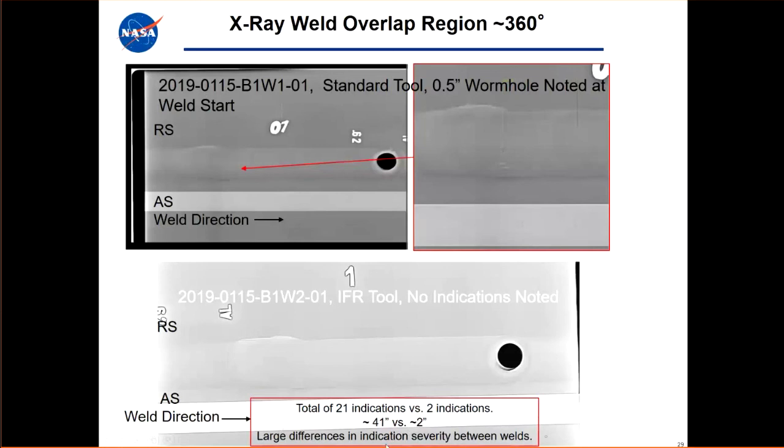So yeah, that's in terms of just linear inches of weld when you add those together. So there's 41 inches versus 2 inches, and we only x-rayed the sections of the barrel that we pulled out, so it wasn't a 360 degree x-ray of the whole barrel. But for the sections that we actually pulled out, 41 inches versus 2 inches of weld defect, and you could see the severity difference between the two.